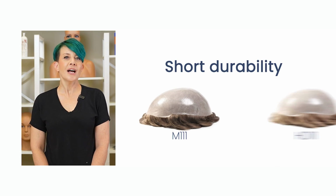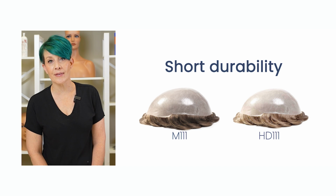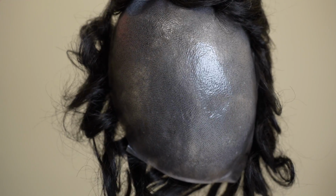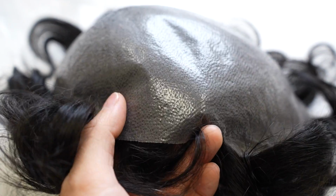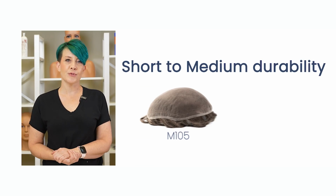Short durability. The thinnest skin-based hairpieces like the M111 and the HD111 are ultra-thin disposable hair systems that last around a month. Their V-loop ventilation makes for an undetectable look, but also adds to their fragility. Though the base of the systems may last you longer than the average 4 to 6 weeks, the V-looped hair will begin to lose its density, leaving you with unnatural bald patches, so it's best to replace them more often.